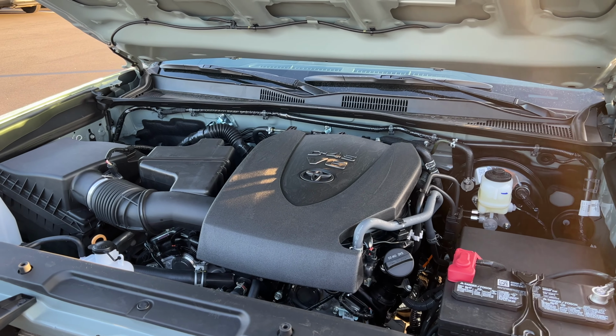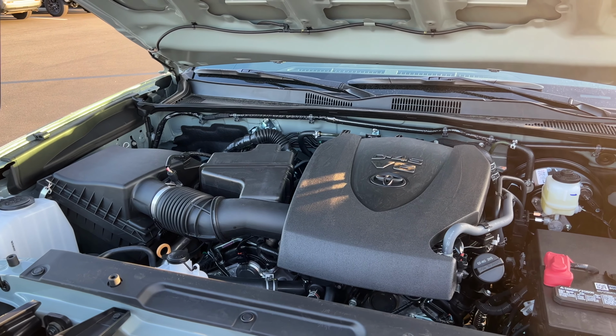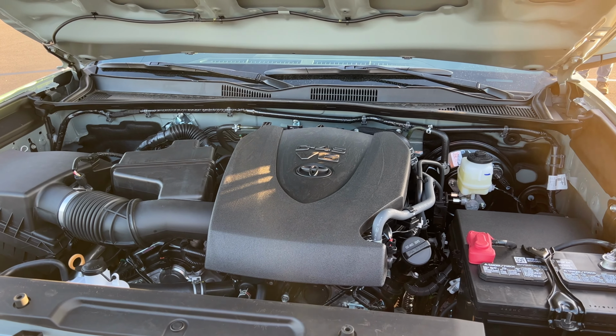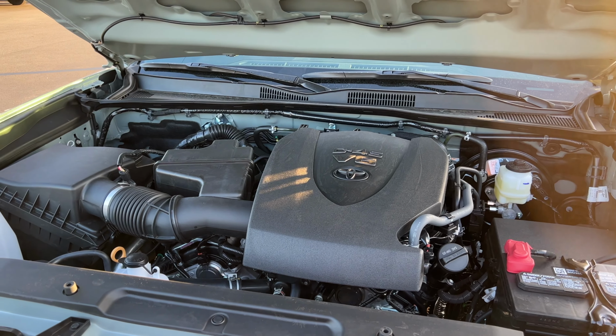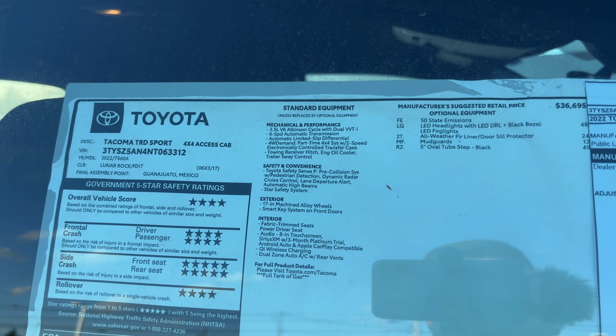Under the hood there is a 3.5 V6. It is connected to a 6-speed automatic transmission. This engine produces 278 horsepower and 265 pound-feet of torque, and the fuel economy numbers are 18 in the city, 22 highway, and 20 combined. Here is the MSRP sticker of this 2022 Tacoma.